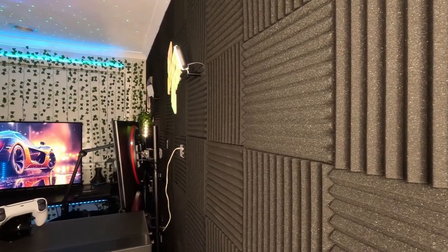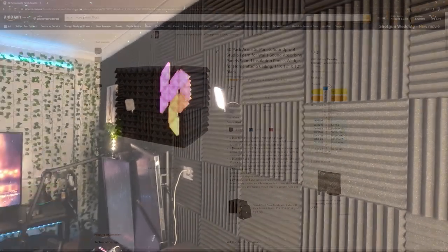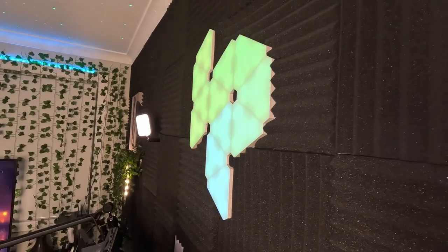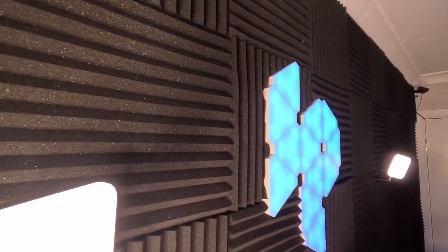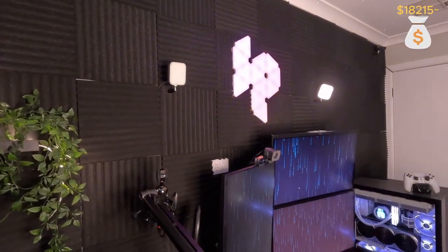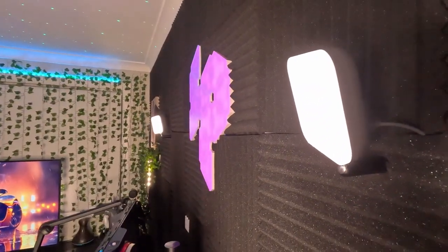Now behind my desk setup, up against the wall, I installed these sound panels that not only improve the acoustics of the room, but they also look great. And for 100 pieces, it only cost me $140. I cut the panels to fit these wall lights, which are actually really thick, but because they sit kind of flush, they look pretty sleek. Funnily enough, I sourced these off AliExpress for only $125, which pretty much makes it a really inexpensive option to Nanoleafs.